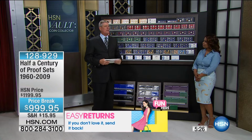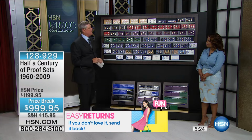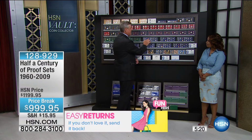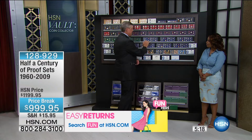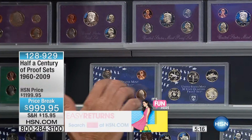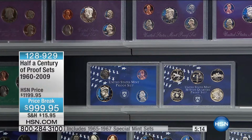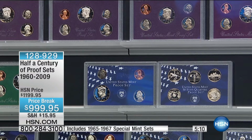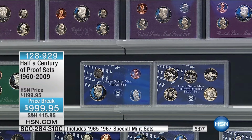And the way we get them, and people say, well, how do you get those if you sell these? Well, every set that we get isn't perfect. So let's say the penny has got a problem. So I break it open, we don't use the penny, and then I'll have a dime, a nickel, and a half dollar. And so when I end up with all of that, that's exactly what you're looking at and the reason that we do these.